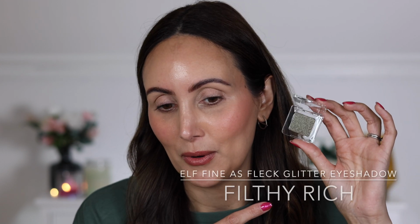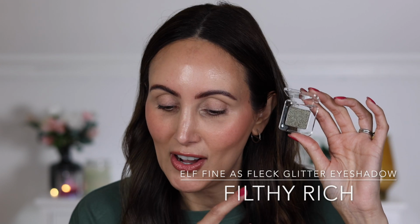Okay, we're moving on to our 5th shadow, and this is Filthy Rich. Oh, wow. And this is described as a neutral brown with champagne sparkle. This scares me a little bit, I'm not gonna lie. It looks very, very dark, and I don't usually wear dark eyeshadows, and that's because I have deep set eyes, and if I wear dark eyeshadows, it's going to push my eyes even further back in my head than what they actually are. So let's give it a swatch.